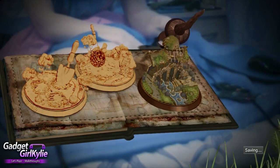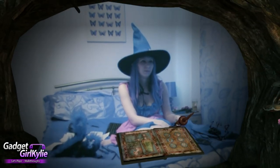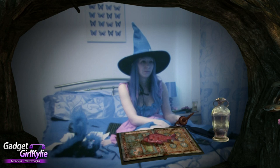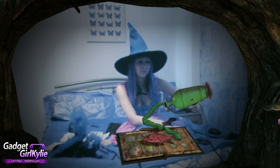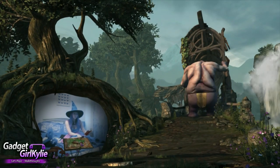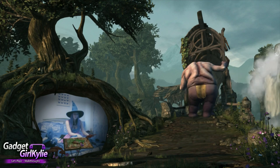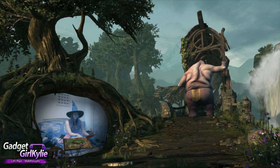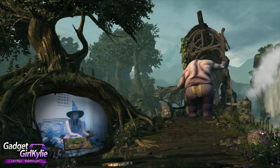Sounds good to me. Let's see how he likes our fish with a dash of shrinking solution. Pick up the bottle to douse the fish. That's it! It actually smells worse, if that's possible. Now we need to feed the troll our poisoned fish. First, we need to get his attention.